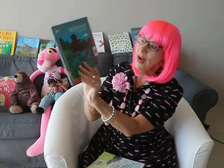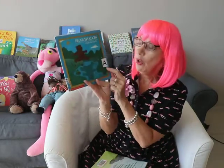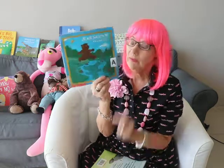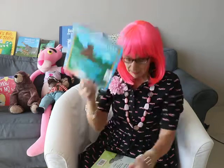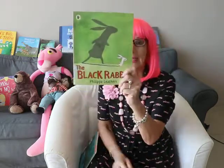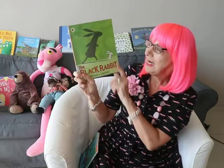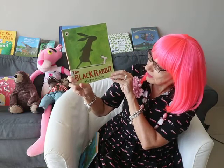One more thing before we start the story. Let's look at the covers. This book that we already read has a big A, and we all know that this comes from the alphabet. Now that we're in K1, we've been talking about these letters on the front of the book, because the books that you choose to take home in our library all have a big letter of the alphabet on the front. But today's book does not have a big black letter, and that's because, K1, this book is in the PB section of the library. It's where the year 1s and the year 2s and above can take their picture books. But I'm still going to read this book to you because it has something to do with your UOI about shadows and light. So, The Big Black Rabbit by Philippa Leathers.